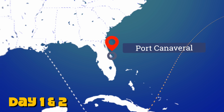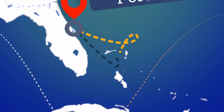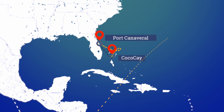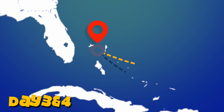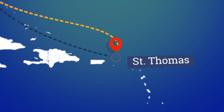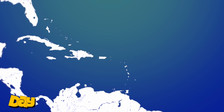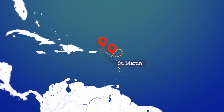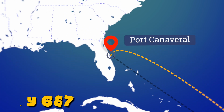Cruise departs Florida from Port Canaveral, and on day 2 we are in Royal Caribbean's private island of CocoCay. Day 3 is at sea, and day 4 we arrive in the US Virgin Islands and the island of St. Thomas. Day 5 is in St. Martin, and day 6 and 7 are at sea.